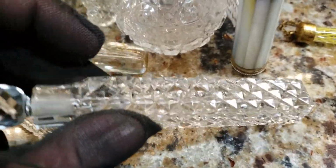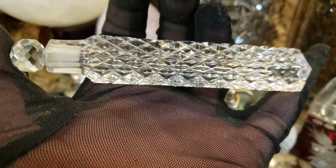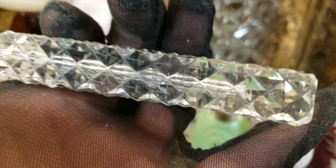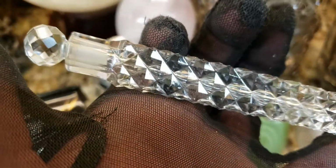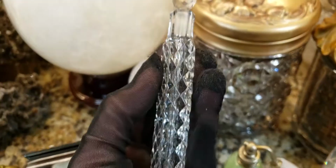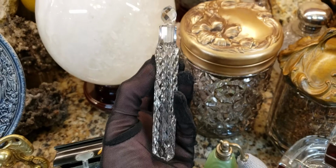Now this is one of my favorites. This is a lay down bottle, also known as a bosom bottle. So this would be narrow enough to fit in between a lady's cleavage, and she could freshen herself up while she was on the go. This is Baccarat glass. It's crystal, and it was made in France. I don't know precisely how old it is, but it appears to be from about, I'm going to guess, anywhere between the 1880s to 1900.